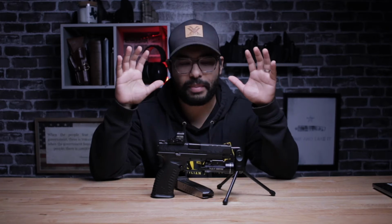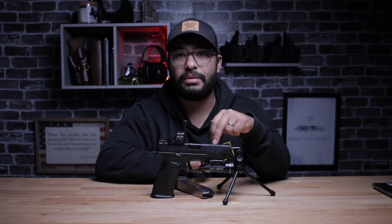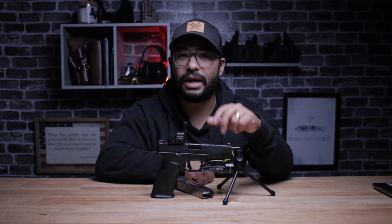So enough babbling, let's get into some specs, and then I'll let you guys know why I chose the Springfield XDM as my new 10mm. And also, you want to stick around to the end, because I heard a rumor about a new 10mm coming out that, if it does come out, could possibly replace this one. It's a big one. It could change the game with 10mm. So stay tuned to the end, because you want to hear what I heard coming through the rumor mill about this new 10mm. Let's get it.